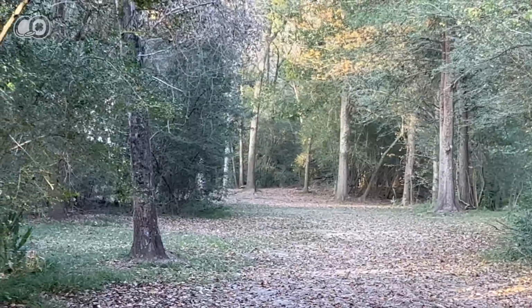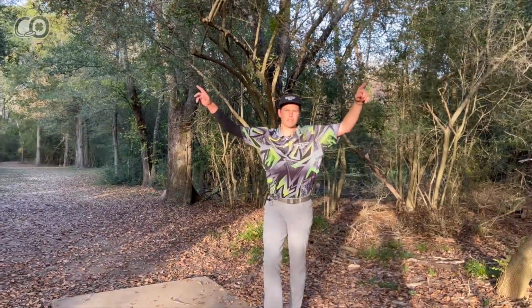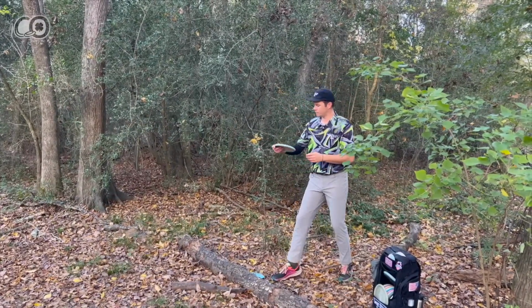A little wide, can it fade? Oh my gosh, it gets through everything. That's the local love. Lone Star plastic in these Houston woods. Recipe for success. Yeah, a bit deceptive here. You really gotta fly it pretty far left before you even hit the ground.